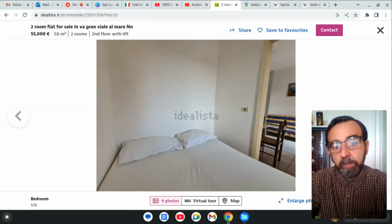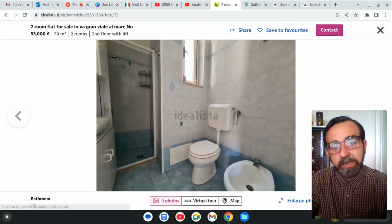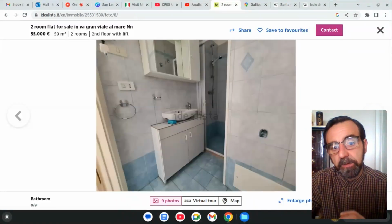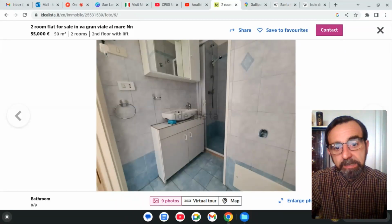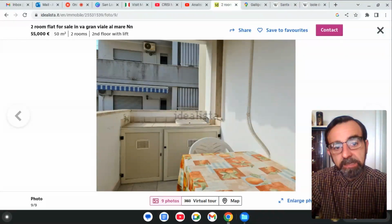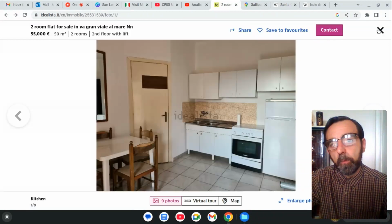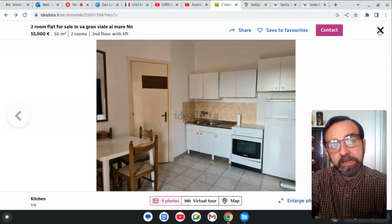Then we have a small bedroom, but again, it's not really important because we are not buying this property to live in. The bathroom is in good shape. There is a little balcony. Maybe there's no view, but that's not important in case you decide to rent this property.